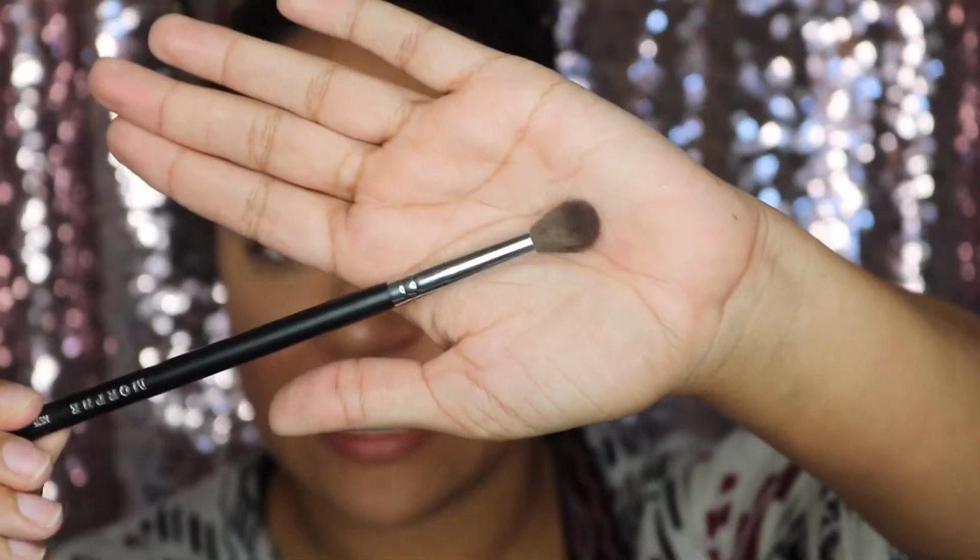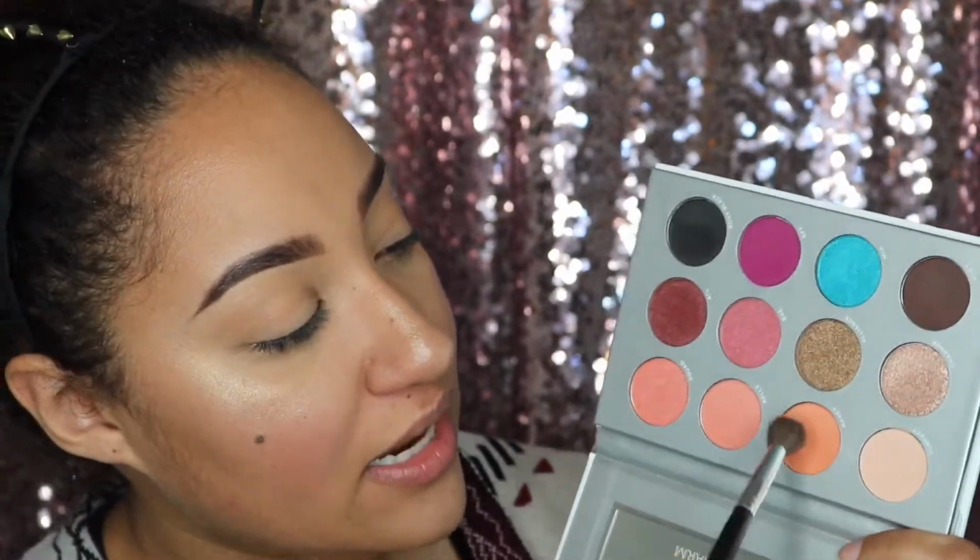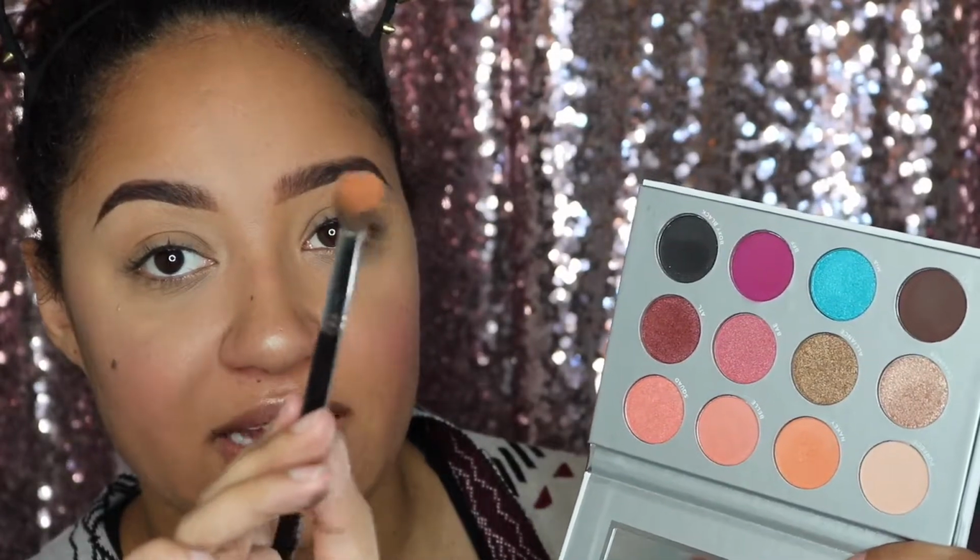I'm not gonna use all the brushes. Obviously, I can't do an entire eye look with just 2 brushes, so I'm gonna be pulling in some of the brushes from my personal arsenal. I'm gonna start off with my tried and true, the Morphe M535 brush, which is this nice fluffy brush right here. I'm gonna pop into a nice transition shade. Looking at the palette here, I'm gonna pop into the color Nikki right here. It does very much saturate the brush, so it gets lots of product on there. Let's pop this into the crease.